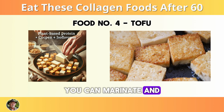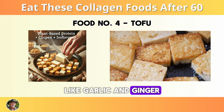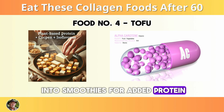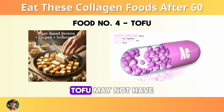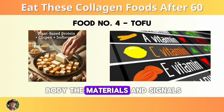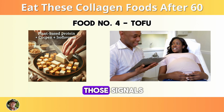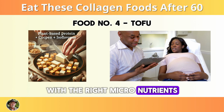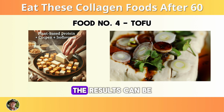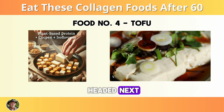You can marinate and bake it, stir-fry with anti-inflammatory ingredients like garlic and ginger, or blend silken tofu into smoothies for added protein without changing the flavor. Tofu may not have collagen itself, but it gives your body the materials and signals it needs to make its own. And when you combine those signals with the right micronutrients, especially antioxidants that protect your existing collagen, the results can be even more powerful. That's exactly where we're headed next.